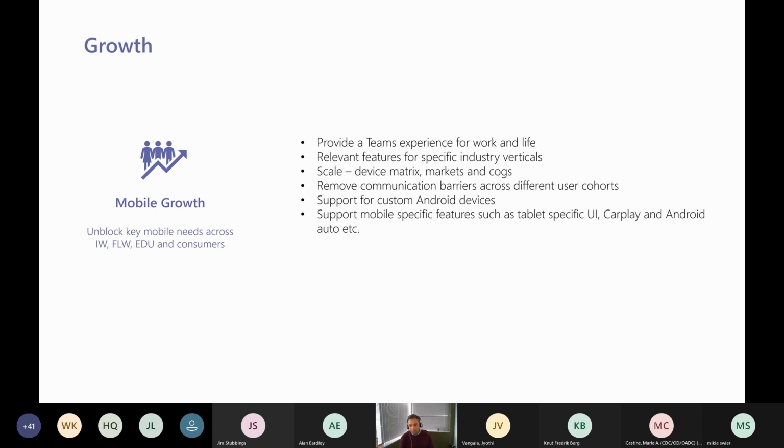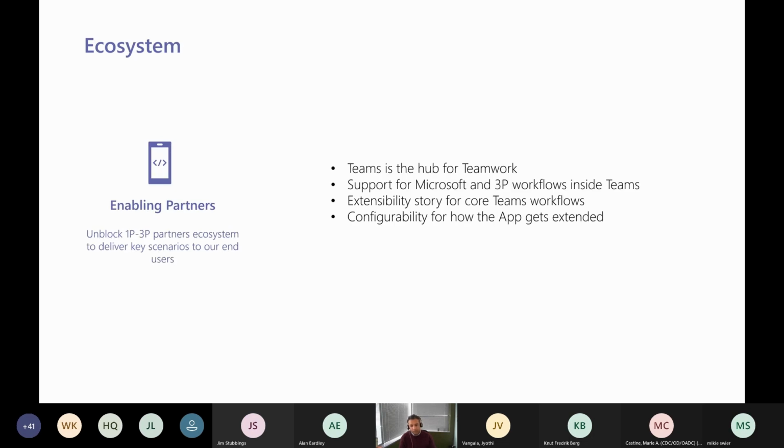And then supporting things like CarPlay and Android Auto, which all of a sudden we had to shut down at the start of the pandemic, but they became pretty important as the pandemic started to wind down. So those were the other challenges, and very quickly, the extensibility story has been super important for us, and that's the only reason why we have been able to do things like Viva, things like org chart.